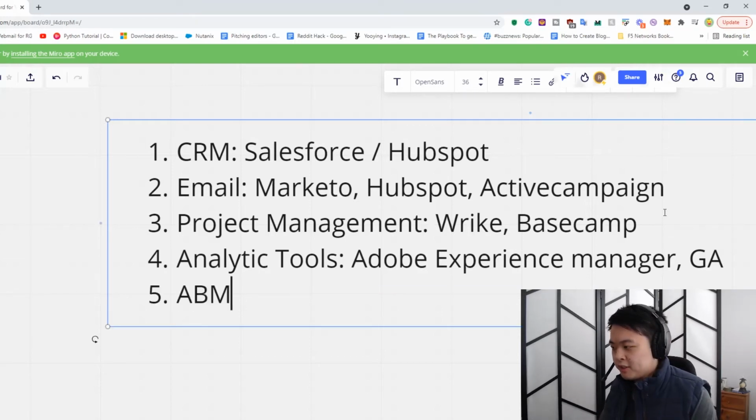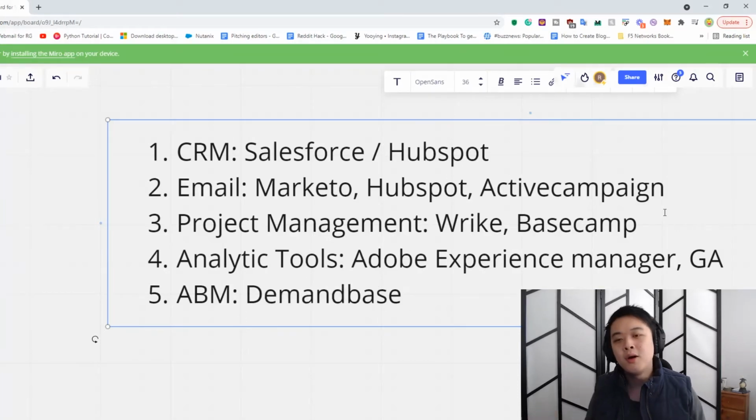And as I've been mentioning, ABM tools are coming into business as well. As a newer type of marketer, it's pretty important to understand what ABM is and learn how to use these tools because, especially in B2B tech, you're expected to know how to execute ABM strategies. So a lot of times it's actually important to start to learn what ABM is as well and what tools you can use.